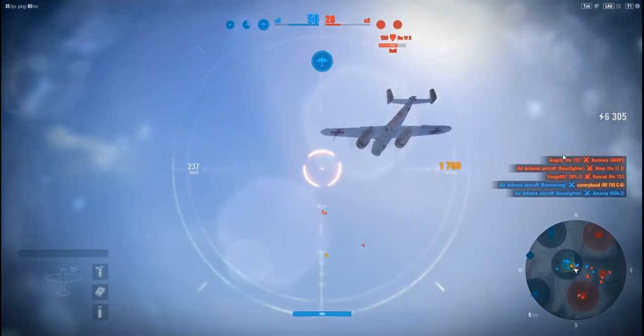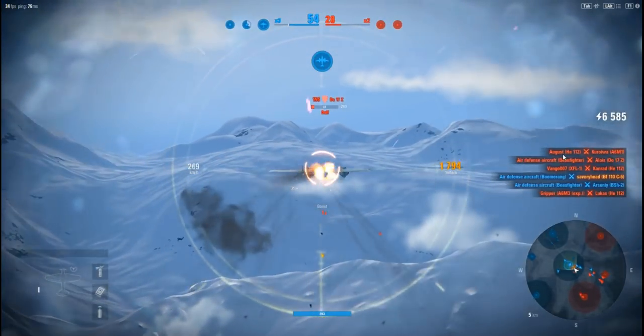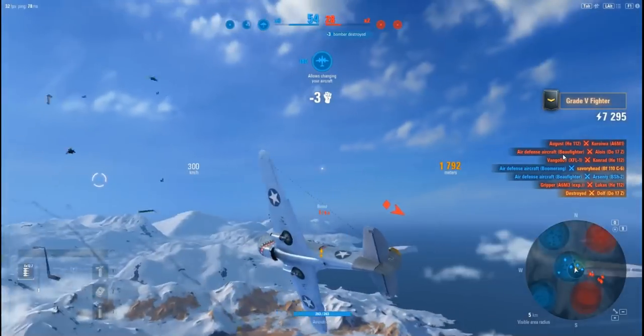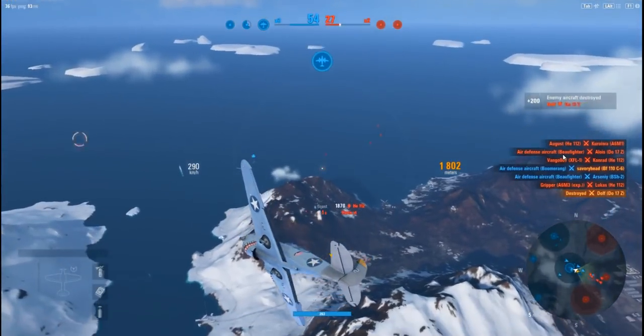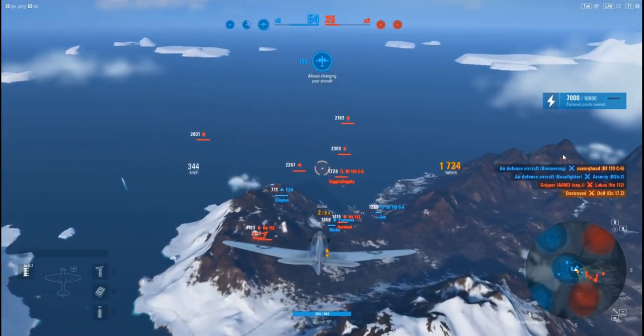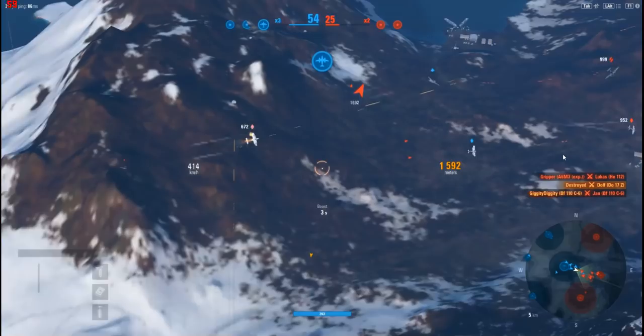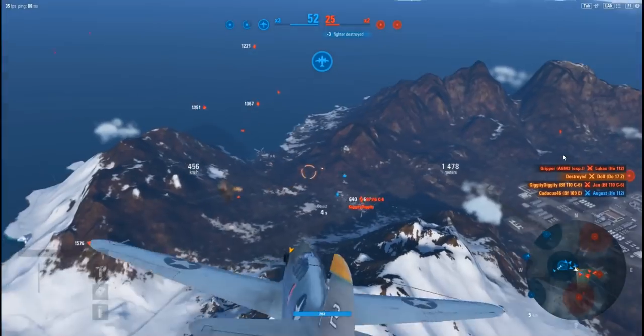Flying just the P-40 and the BF-109. Coming on the bomber, fire hose engaged. This thing just burns through big HP targets if you can get on them and stay on them. We've pretty much sat here on the center buffet, and they're feeding it left and right to us.